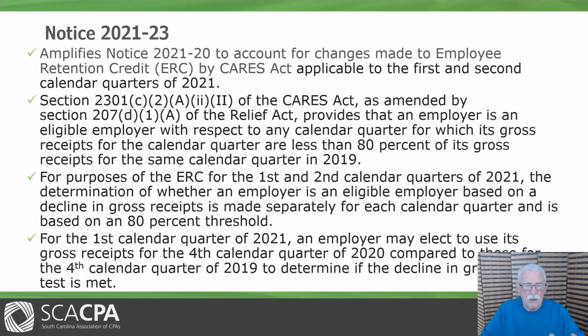So there's the technical citation of the CARES Act, which was amended by section whatever of the Relief Act. You can read it. You don't need me to read it to you. That provides that an employer is an eligible employer with respect to any calendar quarter for which its gross receipts for that quarter are less than 80% of its gross receipts for the same calendar quarter in 2019. And that was okay when they passed the CARES Act. But time passed and Congress amended the CARES Act. So now we've got additional quarters that are covered by this 80% reduction rule.